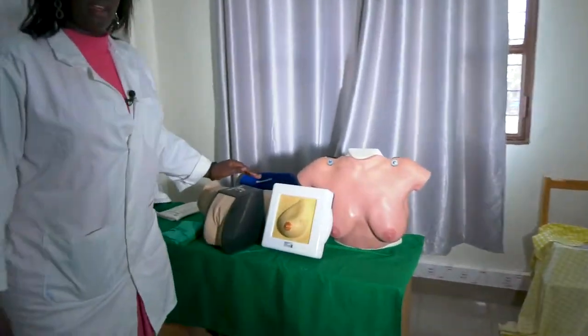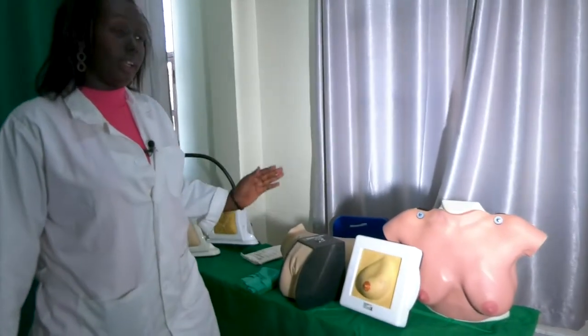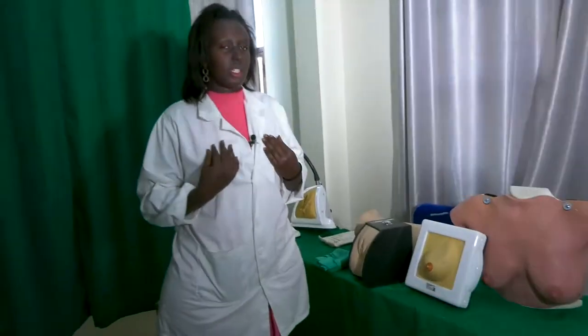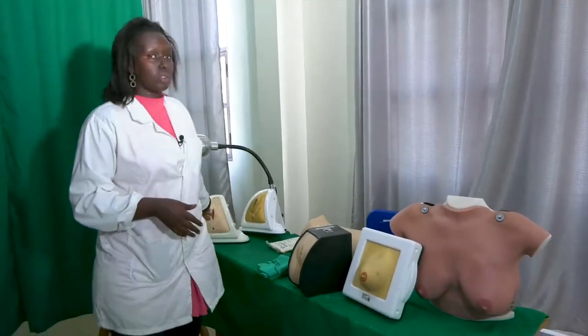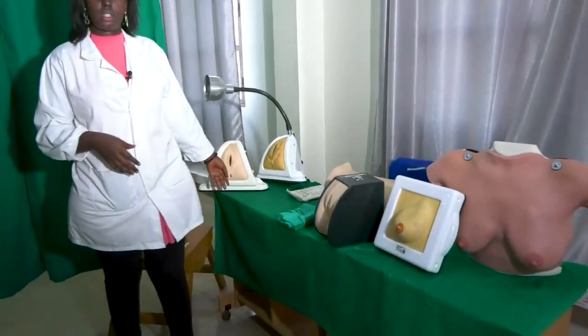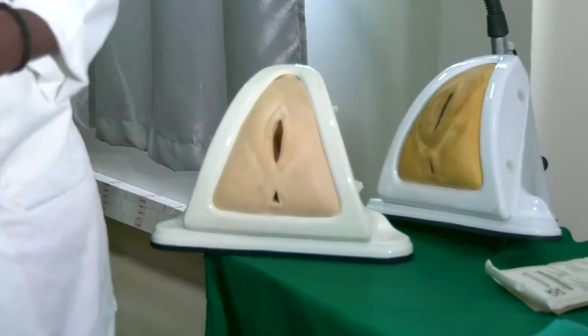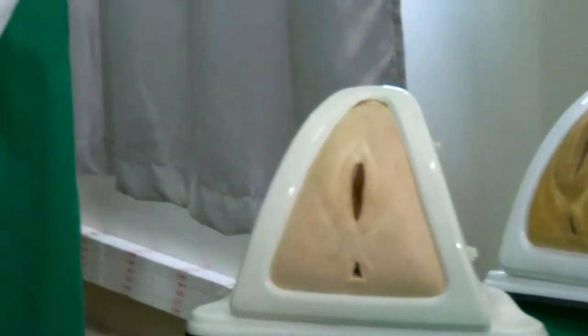These are the gynecological conditions. Here we teach students how to assess the breast to find out if the patient has breast cancer or other gynecological conditions, or also vaginal examination, which the students learn how to perform perfectly. I'll take you to the next station.